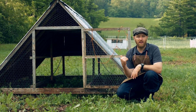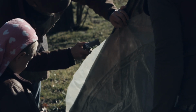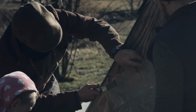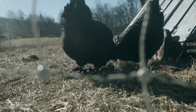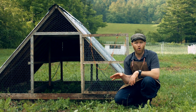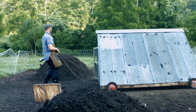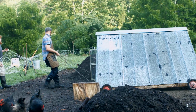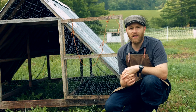I'll house them in here. We'll put plastic on this if we need to make it a greenhouse style thing. Then we'll put a poultry net around it and let them out into a garden bed that they're preparing over the winter. It'll be deep mulched. And I can kind of move this around with my poultry net and let them work different areas of the farm.